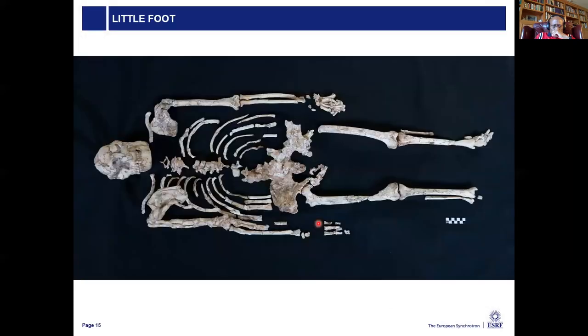Okay, so as I was saying, in South Africa there have been quite a number of discoveries. One of them is this one called the Little Foot. It's called Little Foot because, as Sekazi was mentioning before, for Sediba it was Lee Berger's son who found the fossil, whereas for this one, it was one of the technicians who worked with Ron Clark, Ronald Clark.